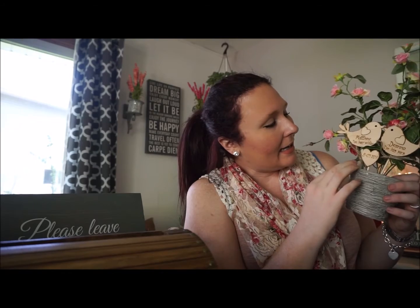Next is something that I will not be using for the wedding, but I did purchase it for the wedding, and I'm still very happy with the purchase even though I won't be using it. I purchased these little bird cake toppers before I bought the Swarovski crystal cake topper, and these are just little wooden birds, and they have little stakes on each of them.